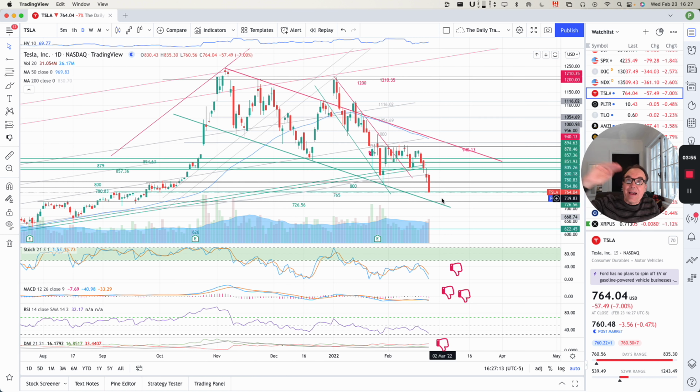Aside from looking at horizontal resistance, which is always nice to look at, I think it's more important to look at diagonal trend lines. Not a lot of technical analyst guys are doing this, but I feel like this is really showing what is happening. We have been in a downward channel with Tesla since, I will say, November 5th when we hit $1,200. And look at this. We have been going up and down, and the stock is really following these lines.